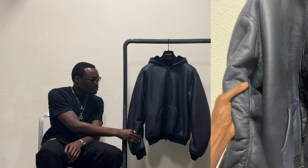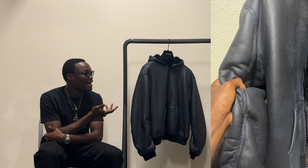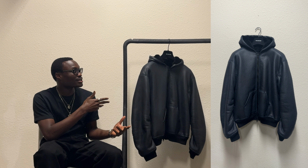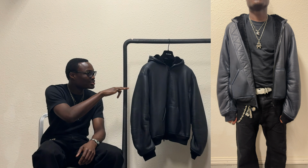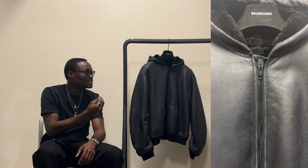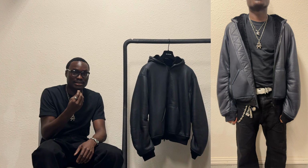Next, we have this Balenciaga bomber jacket from one of their recent winter collections. This uses a very supple calf skin. It's like navy black. It looks black, but it also looks blue. And on the parts of this jacket where it's been distressed, that blue kind of shines through more. So that suede is literally like a navy blue.